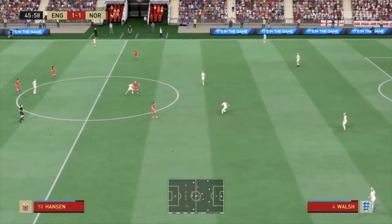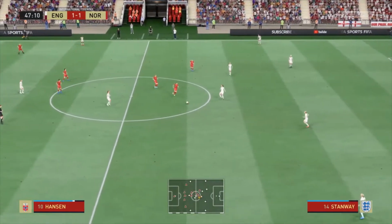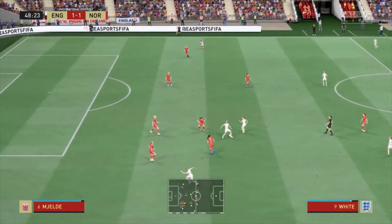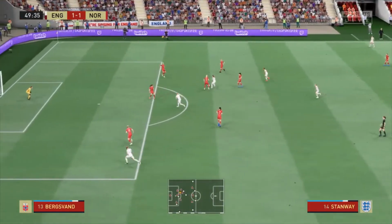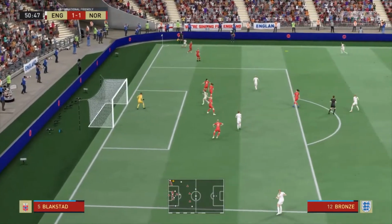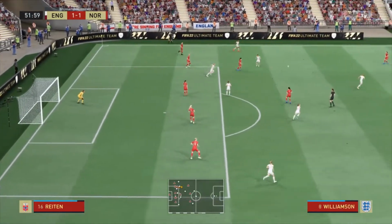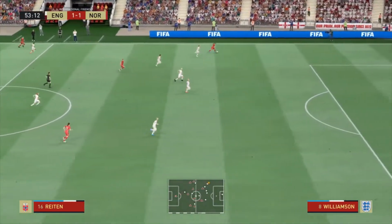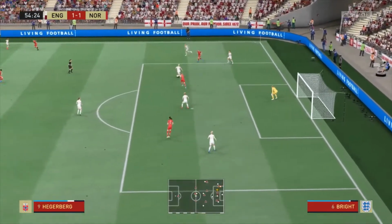And now the second half is underway. Walsh. Stanway. Just looking for the right moment for that final pass. Nikita Paris. Georgia Stanway. And teammates to play it to. Ellen White. Well, let's see what they have in store for them on the break. Well, it looked highly promising, but it came to nothing in the end.